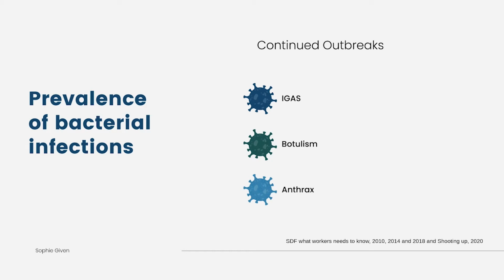In approximately the last 10 years, we've had widespread outbreaks in Scotland amongst people who use drugs of Group A strep, which is a non-spore forming bacteria, and botulism and anthrax, which are spore forming bacteria. We've had others, but these are notable just for the number of people that were affected by them. In all of these instances, harm reduction services have been vitally important in spreading the messages, mostly around identifying symptoms and helping individuals access treatment and services.